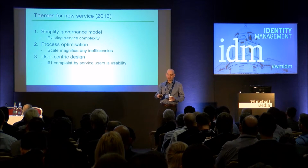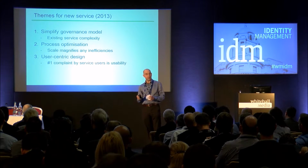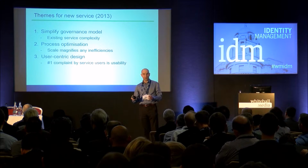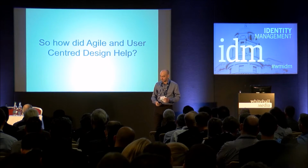What I found is if you start with 3, you get 2 and 1 for free, basically. So really, the point is if you have a user-centric design process, then you will get your processes optimized. They will be optimal as a result of that. And because people have to understand what they're doing, you'll get a simplified governance model as a result.